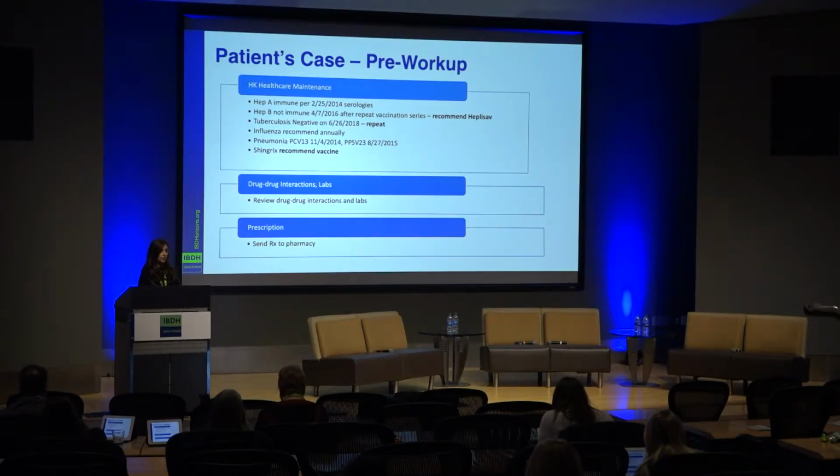Tuberculosis test was checked in June 2018, which was negative, but we repeat it annually. So my other recommendation would be to repeat it when I meet with the patient. Influenza, recommend annually. The patient was up to date on the pneumonia vaccine, and for Shingrix, I was going to recommend it during the visit. Then I evaluate for drug-drug interactions during the pre-workup, and I also send the prescription to the pharmacy when I'm doing this pre-workup.